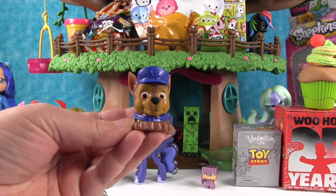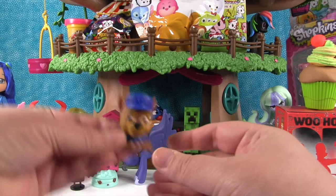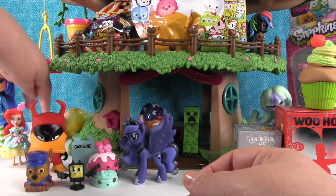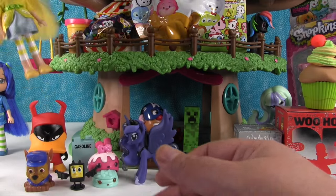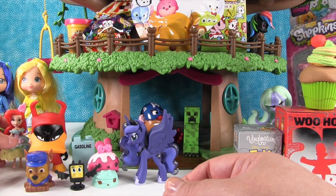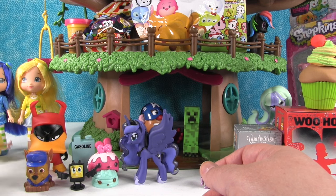We've been getting a lot of Rubble and Rocky. So there is Chase. Some Zuma. And he kind of looks good with Captain America. He does. He would be Captain America's friend. Yes, he would. Okay, so there he is. Let's get Lemon Meringue. She fell over. Oh no! Now Ariel fell over. Okay, what should we open next, Paul? How about we open the other Play-Doh cupcake. Okay, the other Play-Doh cupcake. Let's see if we can get Ariel to stand up. Their little feet are small, so sometimes it's hard to make them stand.